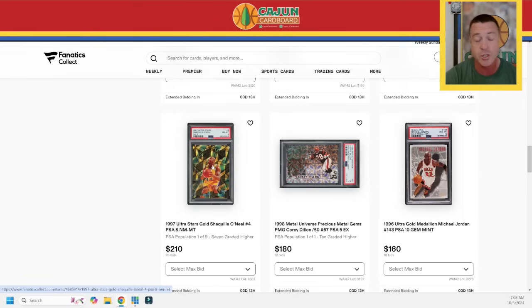Shaq Gold. This is the Ultra Stars Gold. You guys know the pack odds. I say it every time because I can't believe it. 1 in 28,800. This is a Pop 9 card in a PSA 8. These cards in hand are super, super special. So you got 2 big Shaq cards in a row.